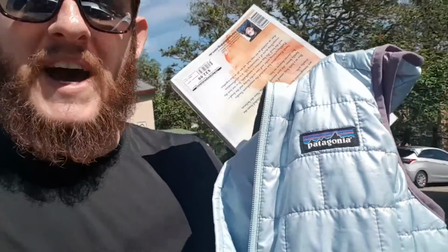So guys, we just came from the church. Now I don't know what sort of week it is, but it must be Patagonia week. Just found a Patagonia vest, a women's vest. This is an extra small, but Patagonia does sell, especially over in America. Should be interesting to see how much this goes for.